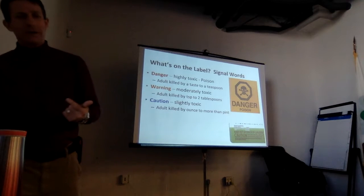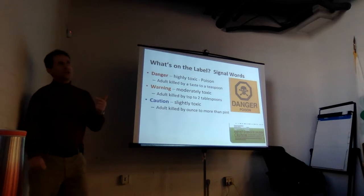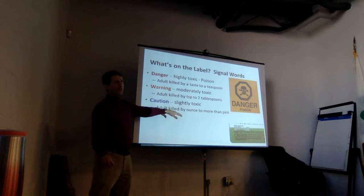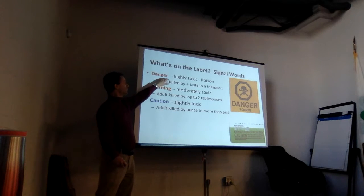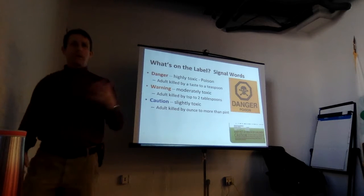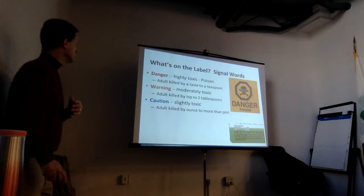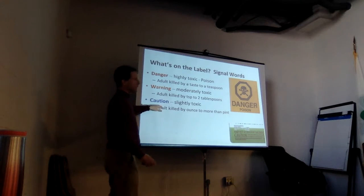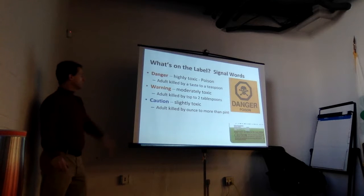It is interesting, I don't know if the scale is the same for household cleaners, but there are certainly plenty of household cleaners that have the word danger on them. So we do need to be cautious with these things. When we can stay at this level, that's a safer bet.